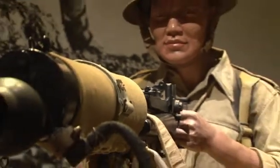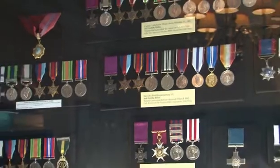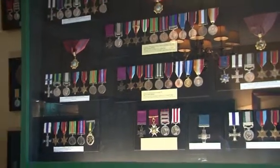In the First World War, he joined as a volunteer. The country was less than 4 million in those days, and 120,000 of them joined the army as volunteers to fight for the British cause. That tradition of Gurkhas serving in the British Army continues to this day.